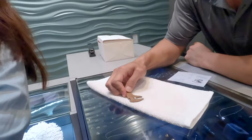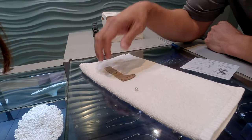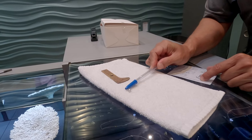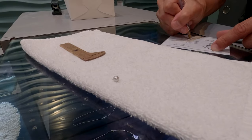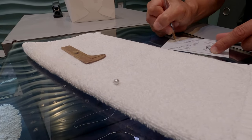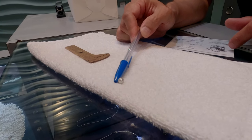So we measure in millimeters. Average Akoya pearl is 6 millimeter. Hey, he did good. 6.5. Ooh, that's so cool. Silver, gray, black. Part of the black pearl family. This color is more rare to find than the white and cream color.